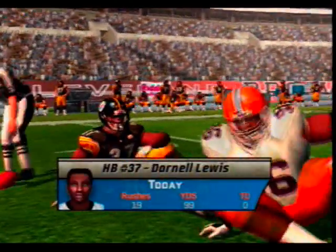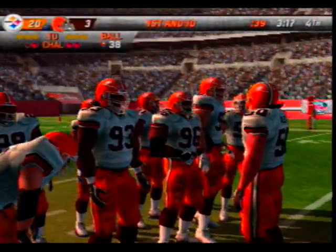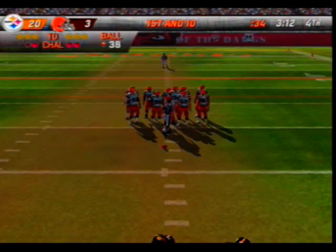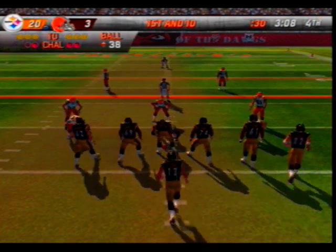They blitz and it backfires. Yeah, that's a chance you take. You're hoping to get some penetration and hit him in the backfield. But if you miss, there isn't a lot of help at the next level to keep him from picking up the first down. First and 10. Ball on the 38-yard line.